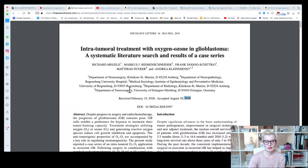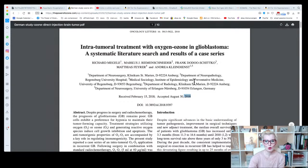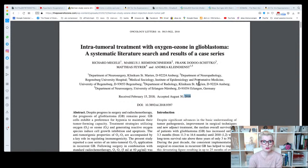So what was done here is they talk about 5 different patients who had ozone gas injected directly into their brain tumors. Those were patients who had part of their skull opened, and I think they must have installed a stent or some type of permanent access to the brain, and people then got oxygen-ozone gas injected regularly directly into the tumor in the hopes to heal the tumor. In total, those were 5 different patients.